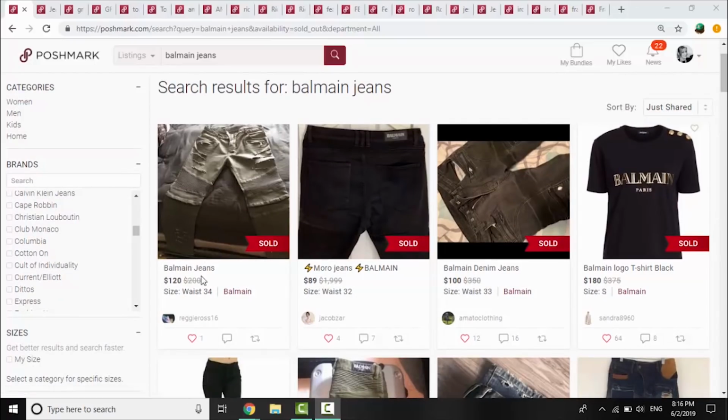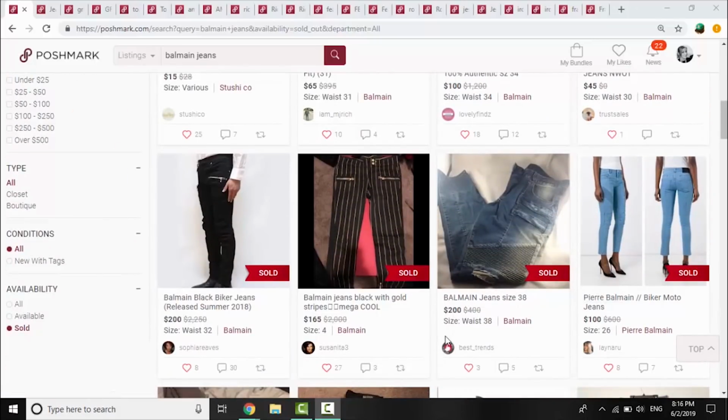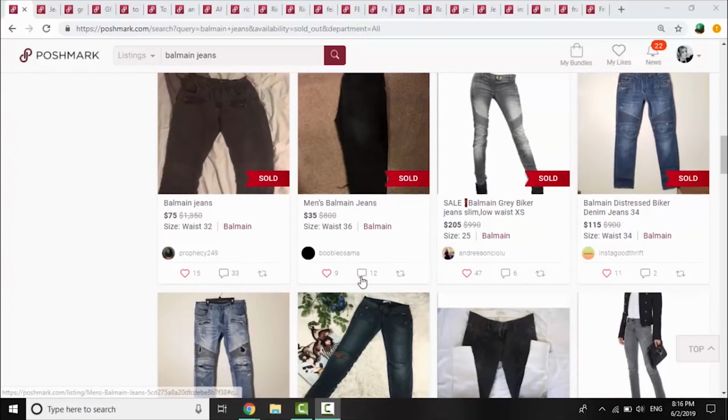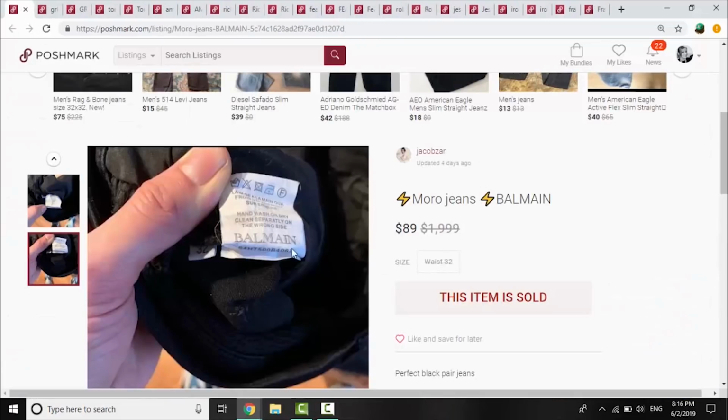So we can see some good comps here. We see 120, 89, 100, 180, 100, 65, 45, obviously a few different things mixed in there, 200, 165. So definitely some very nice, very solid comps. So let's go ahead and look at the logo. So this is what I found here with the tag. I believe it's usually made in Italy, something to bear in mind. And again, obviously authenticating is very important when purchasing higher end brands in a thrift store and whatnot. But yes, so there is the logo there.